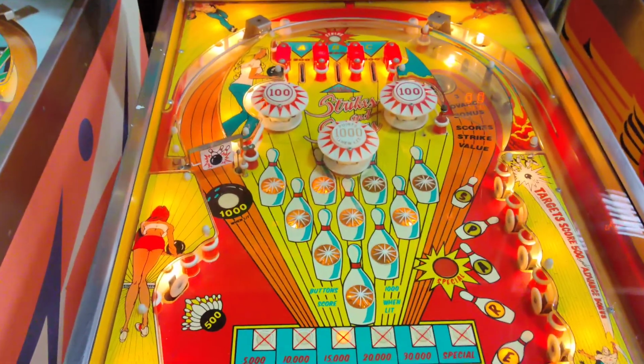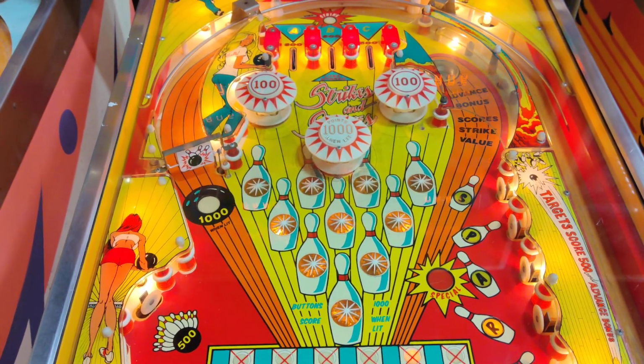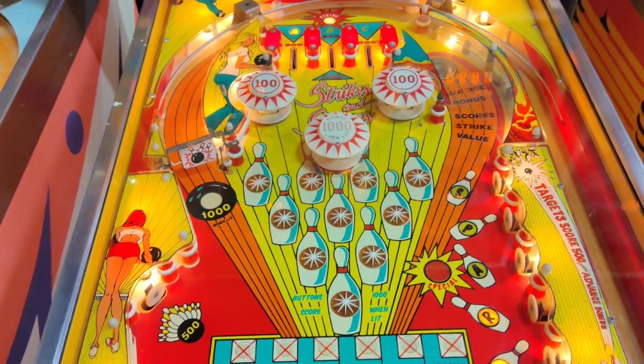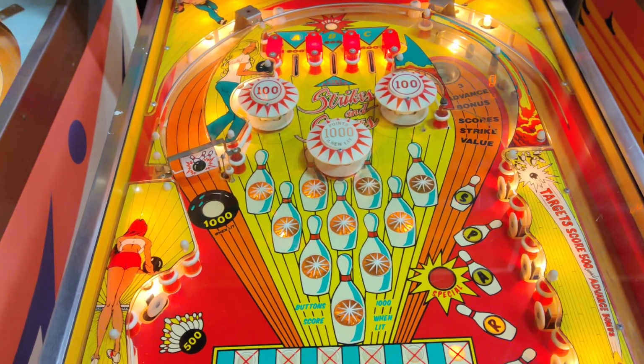This game is an absolutely fantastic playing game. Really the culmination of the rollover game with the 10 rollovers in the bowling style. As you've seen, many pinball machines throughout history have used those rollovers. This one brings it to its peak, I think.